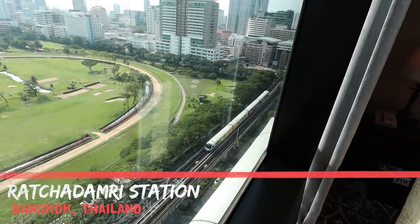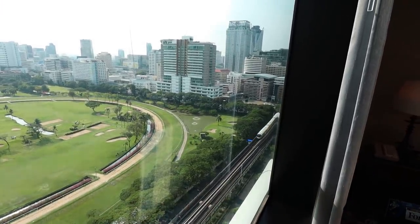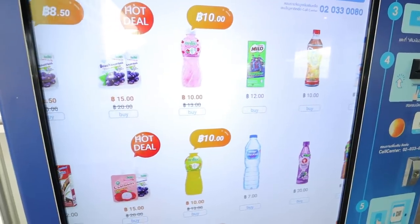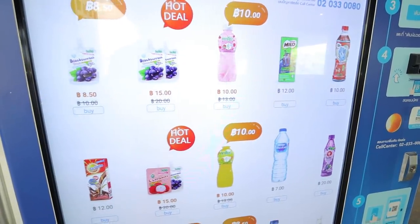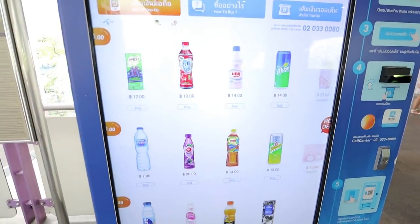So we're about to take the BTS Sky train to MBK and some shopping malls. Never taken the train here. It's called the BTS. I guess the Thai people really like Korean K-pop. Look at this electronic vending machine. Whole bunch of drinks and you use a card to pay for it. Called Blue Pay. Very cool, I like that.